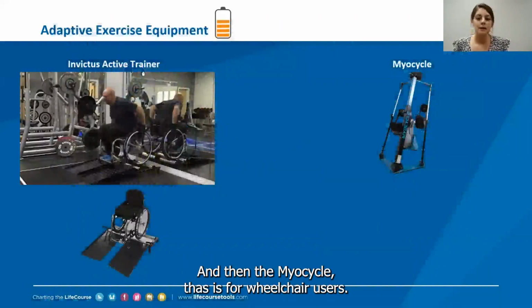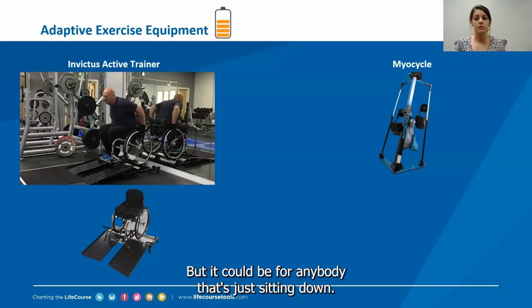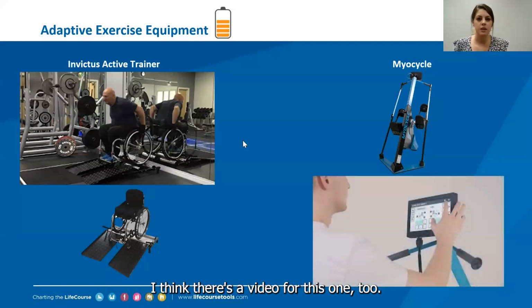Okay, and then the MyoCycle, that again is for wheelchair users. So it's like a pedaling bike. It's for wheelchair users, but it could be for anybody that's just sitting down. And I think there's a video for this one too.